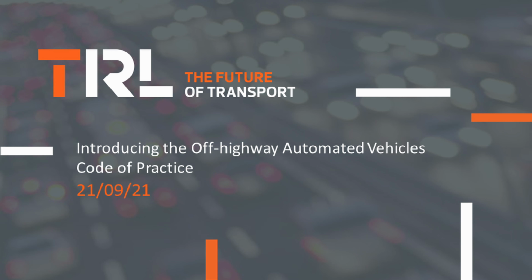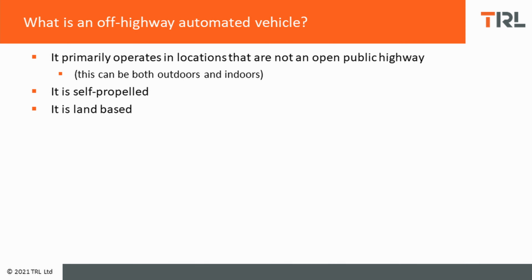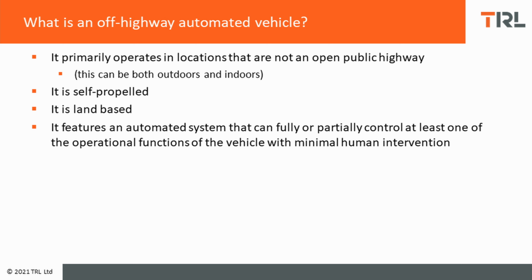In this presentation, I'm going to introduce the Code of Practice for the Operation of Automated Off-Highway Vehicles that TRL published in April this year, and which I was the lead author for. So to start off with, it's probably worth exploring what we mean by automated off-highway vehicle. First of all, it primarily operates away from open public highways. For example, highway maintenance vehicles working on a closed lane of a motorway are included within our definition of off-highway. The machine is self-propelled, the machine is land-based, so we weren't interested in things that float or things that fly. The vehicle features an automated system that can fully or partially control at least one of the operational functions of the vehicle with minimal human intervention.